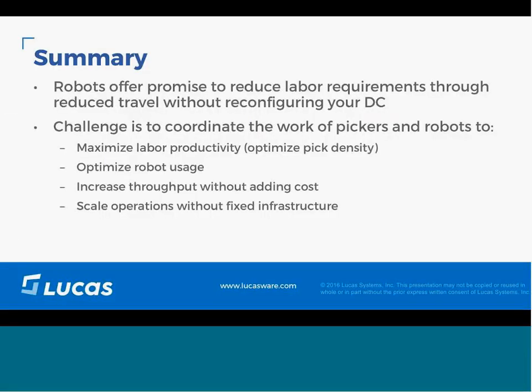Great, thanks, Dave. So a couple of things. What we did not mention earlier is Lucas Systems is not in the business of manufacturing these robots. As you saw from the slides, we're working with other robotic systems, not all of them that we showed, but we're working with robots that are already being manufactured. Our focus is to build math-based optimization software to make the work and the execution of that work more efficient. And that's the focus that we have, and that's what Dave just walked us through.